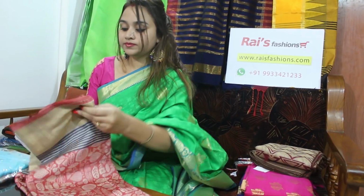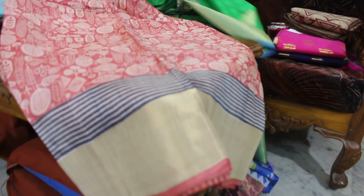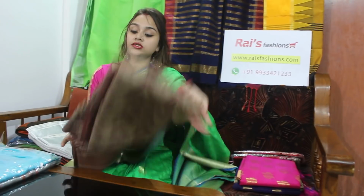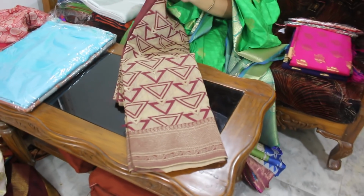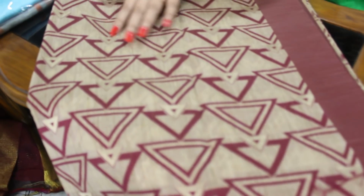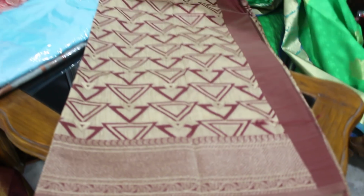We have free shipping. This is pure tussar print. Jari border. Full body have print with jari border, premium quality tussar. This is also Manipuri silk with work. Full body have work with some jari contrast work. This is the border part. You can check how it is woven. Beautifully woven border.